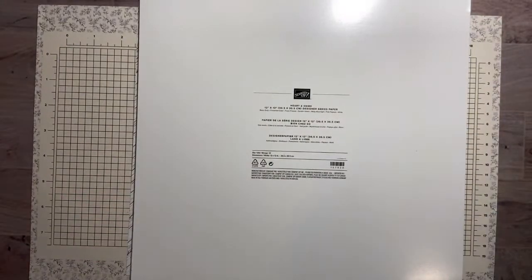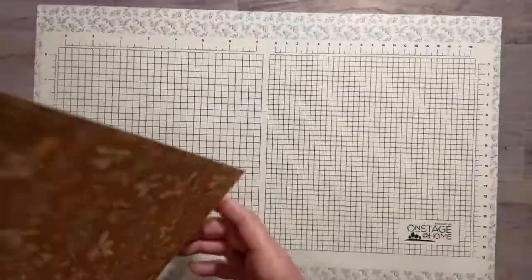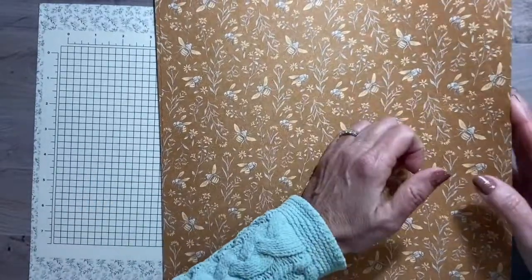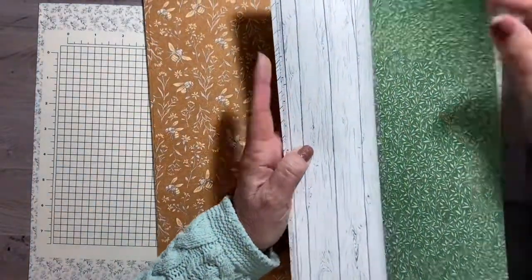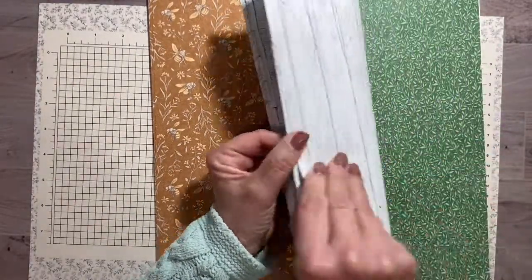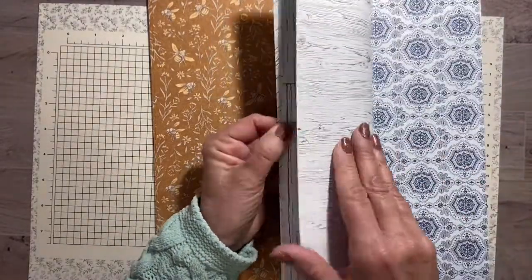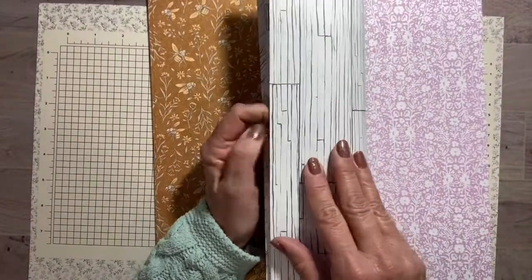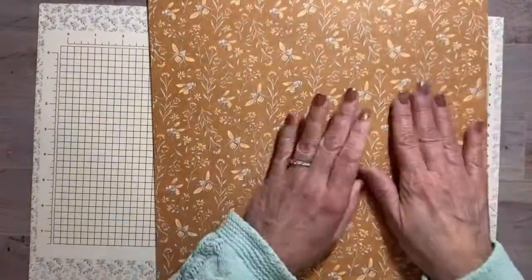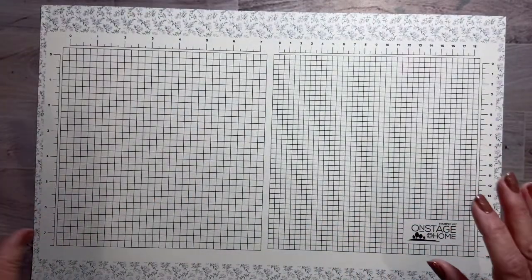Let me just show you quickly the Heart and Home Designer Series paper that is part of this. And you can see how this is my favorite print with the little bumblebees. But they all have a beautiful, colorful front side, and then the back sides are all really nice wood grain, but really pretty traditional and floral images using our current colors. And so I just love it. But this cinnamon cider piece is definitely my favorite. Okay, so let's get started.